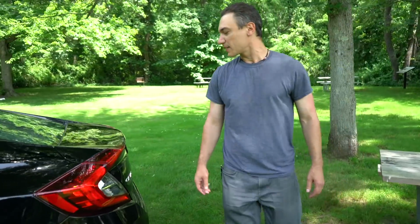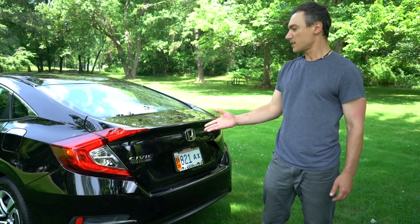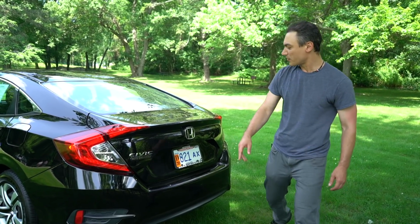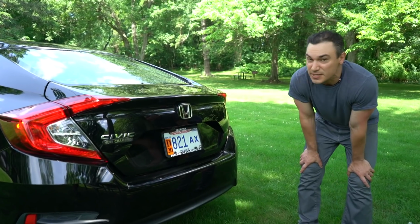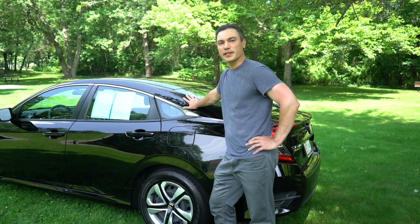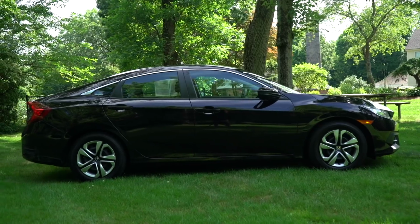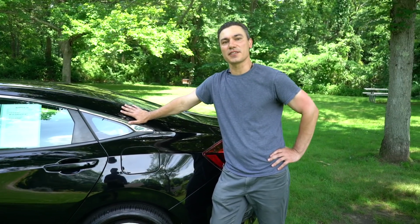Coming around to the back, we got the tail lights. They're going from the trunk to the side of the car. Looks nice at nighttime. Also over here, we have the backup camera, standard on every model of Hondas. The Honda Civic is a nice looking car. It's well built. It kind of has an aerodynamic outside. It has a nice look to it. But let's go inside and check out the interior features.